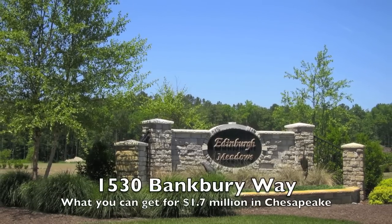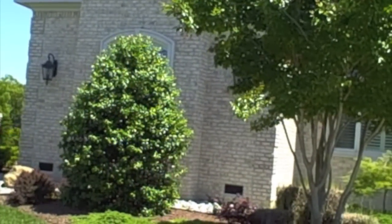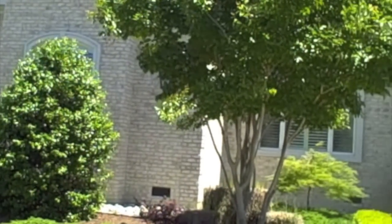1530 Bankbury Way, Chesapeake, Virginia. What can you get for $1.7 million out in Chesapeake? Check out this beautiful home.